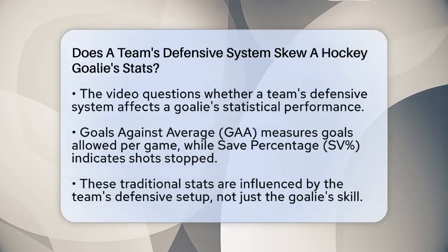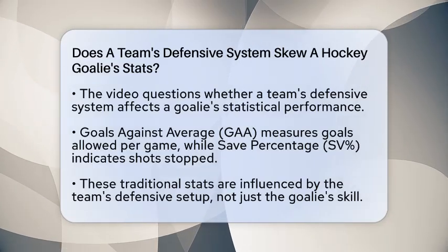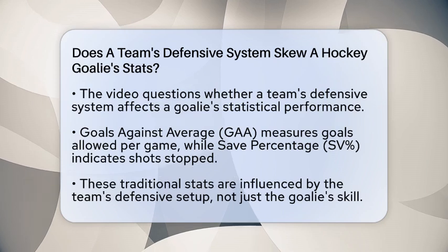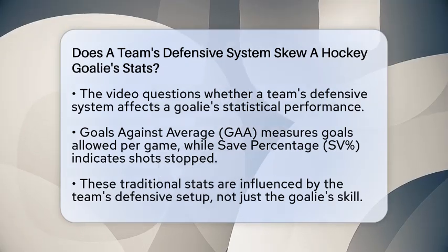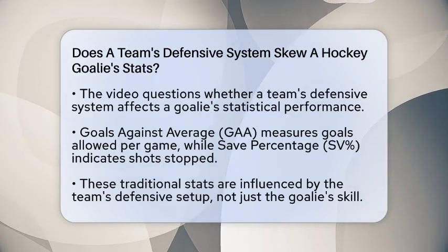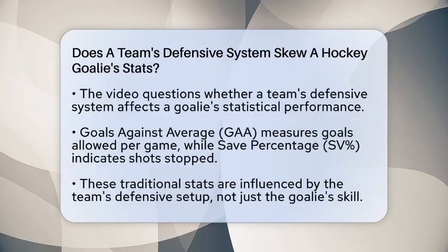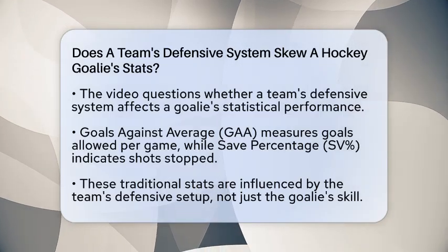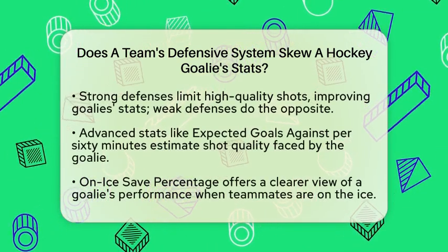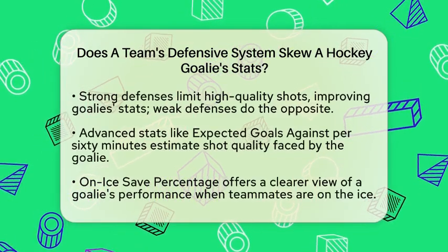Goals against average measures how many goals a goalie lets in during a game, on average. Save percentage shows what portion of shots on goal the goalie stops. These stats are useful, but they don't tell the whole story. They are heavily influenced by the team's defensive system. A strong defensive team keeps opponents away from dangerous areas and limits high-quality shots. When fewer tough shots come at the goalie, their goals against average and save percentage tend to improve.